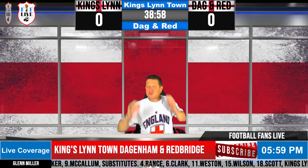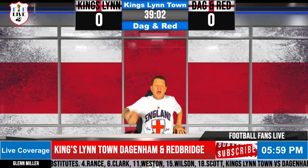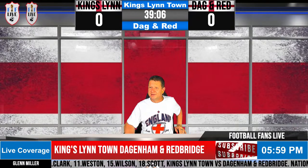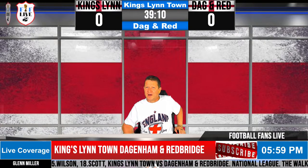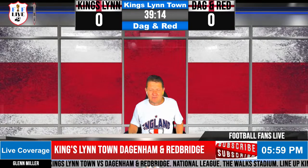And he's played along the face of the 6-yard box. Oh, and he couldn't just make the connection. And again, another great chance for the home team to take the lead. And here comes Kings Lynn out on the right-hand side by the corner flag. Tries to get the cross in, and it's a corner kick to Kings Lynn down on that right-hand side.